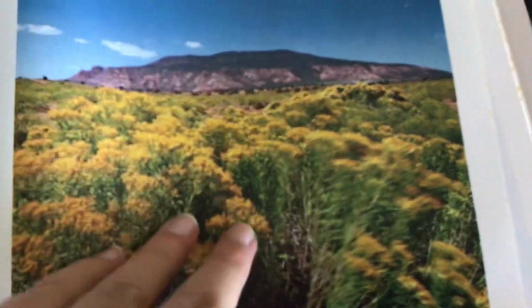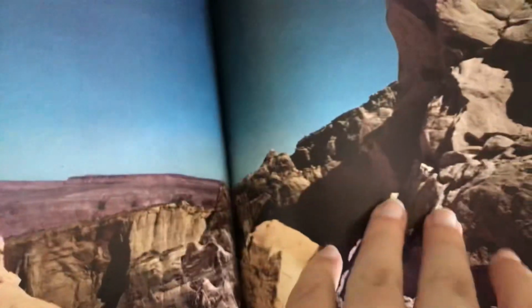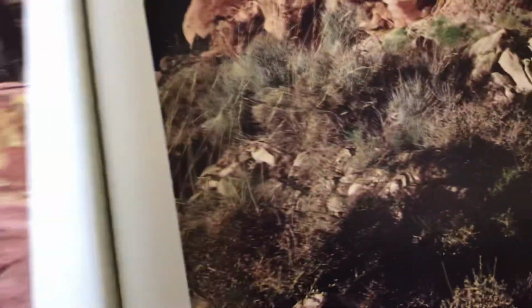Rubber bush below Navajo Mountain. There's Navajo Mountain. Cummings Mesa far off. There's Cummings Mesa.